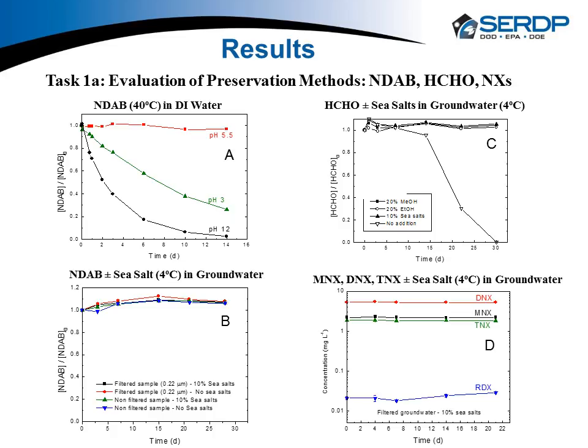Now moving a little further with this, the other compound that was of great interest was NDAB. And if we look at graph A, we see that at pH 5.5, say a typical groundwater pH, NDAB is pretty stable anyway, even at 40 degrees, which is good to see. It does seem to degrade at lower and higher pH. So if one were acidifying samples or increasing the pH a lot, you might need to be concerned.